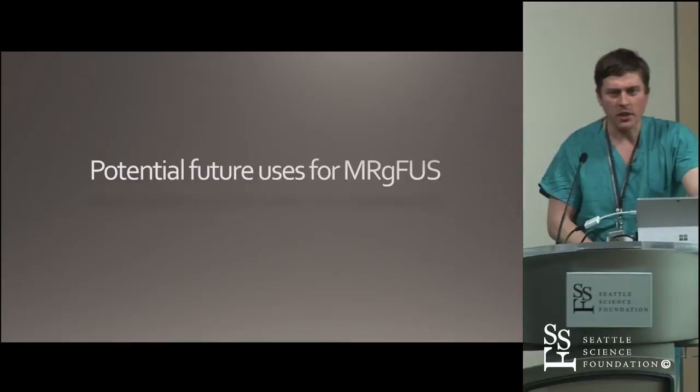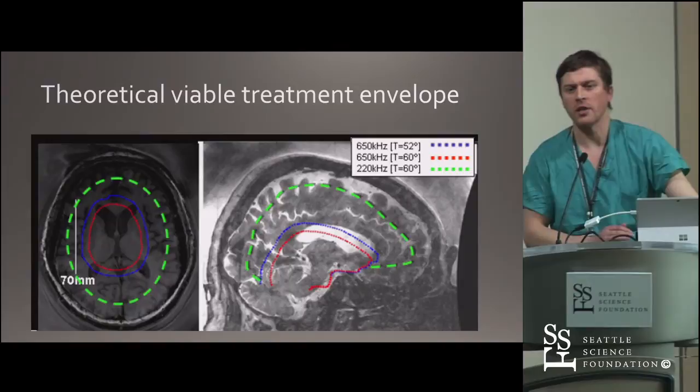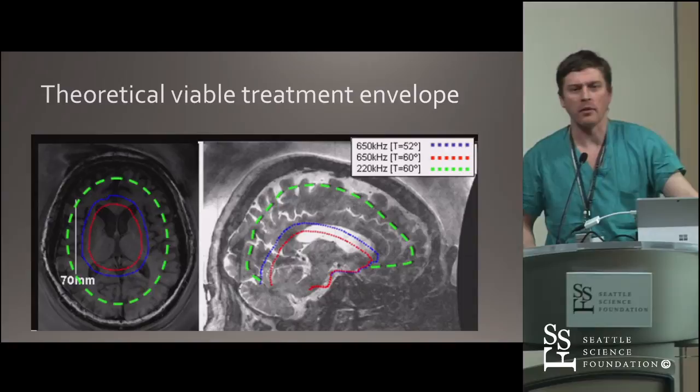Potential uses, this is where it gets really interesting. We came up with a few ideas that we thought might be worth testing out. The treatment envelope of the device depends on which frequency of transducer you use. So the lower frequency you use, the less aberration there is. The current clinical system is a 650 kilohertz system, and that is a very small area that you can treat, really that red circle in the middle of the brain. And that circle can be moved somewhat by moving the patient's head in the transducer, but it's still somewhat limited.